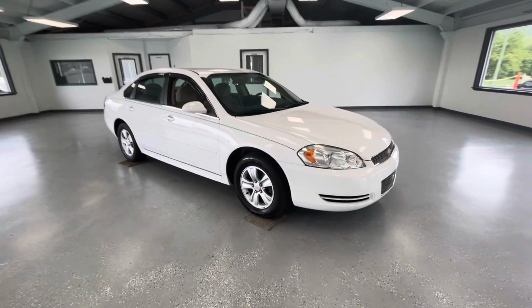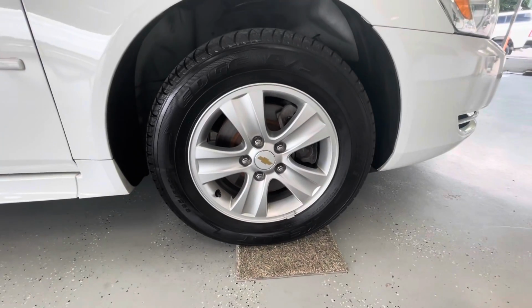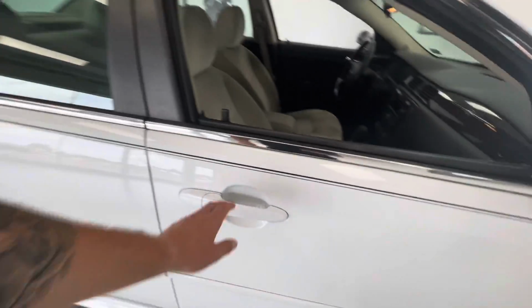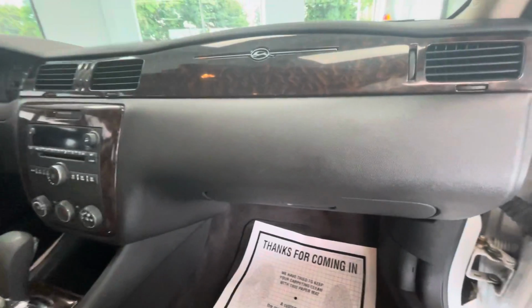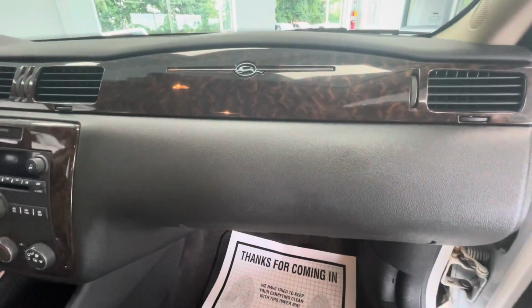Making our way to the side, you'll notice the like new tires all the way around, just like every other vehicle here at All Things Automotive. While we're over here, let's go ahead and show you guys this beautiful interior. This is going to come with a premium tan cloth interior. And as we turn around here to the dash, you'll see that beautiful black dash finish with some of this beautiful dark brown wood grain finish here in the middle.